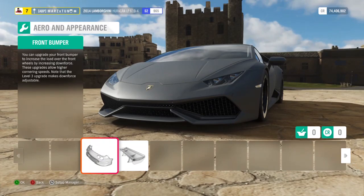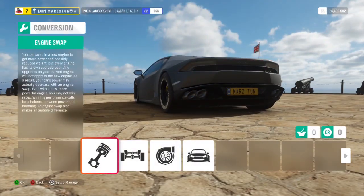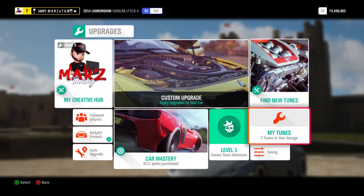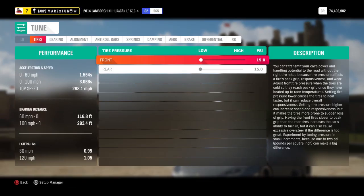And then nothing with this, and nothing with the spoiler. Not gonna put a spoiler on there as well. So that is the full build, guys, right to the tune. I don't like wasting all of my time there.